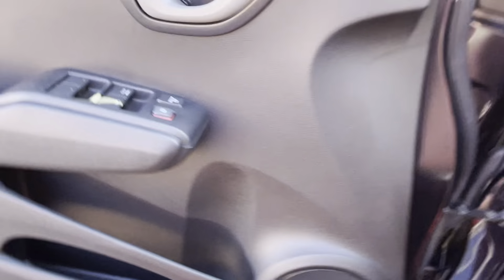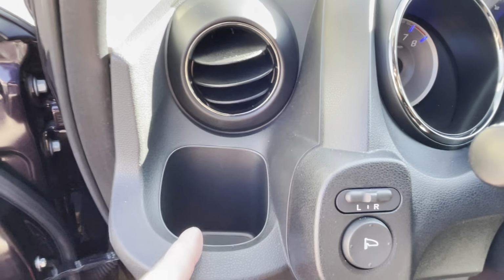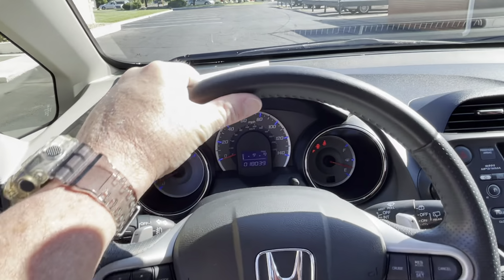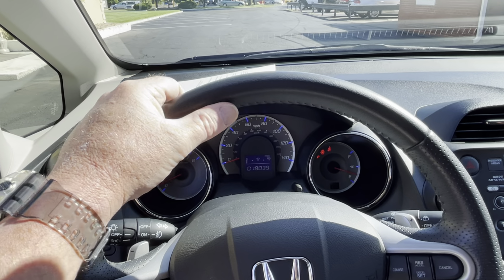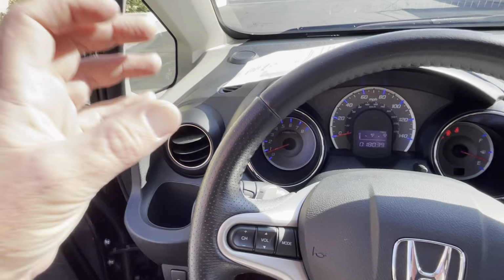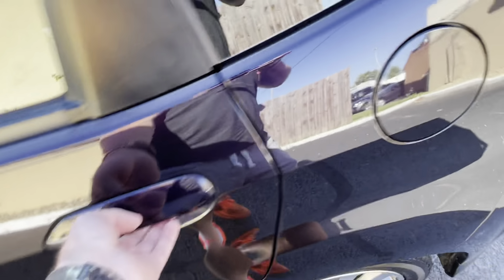Let's continue on. This is one thing I really like about these Fits, this cup holder right here. I think it's very sensible because here you are driving along and if you're not videoing like I am right now, you can switch to your right hand on the steering wheel and then you can grab your beverage and take a drink. I think it's very sensible to be on the dashboard and not down in the middle where you have to kind of look down to grab it.